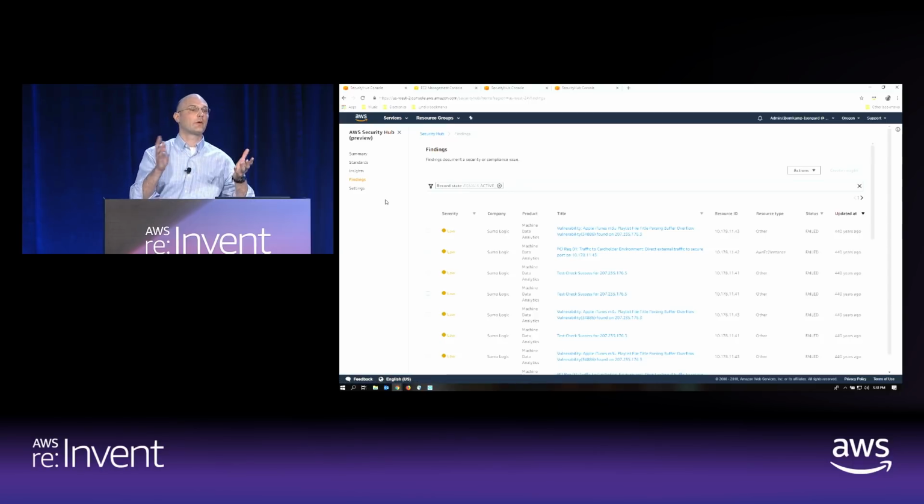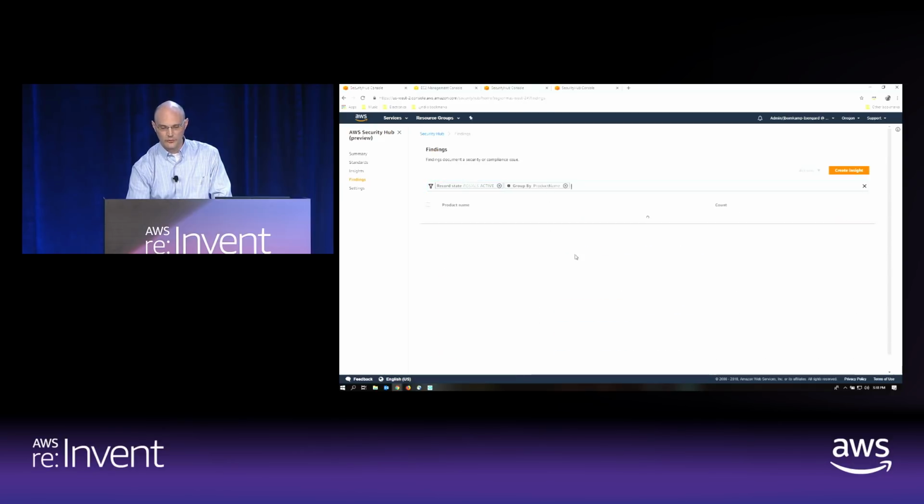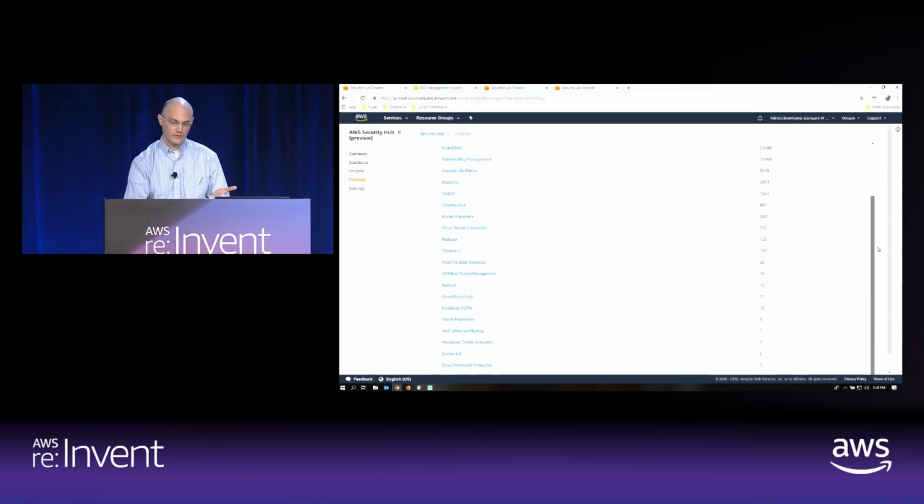So we talked about the insight view. Those are the pre-saved filters, but I can look at all the findings I've got in my environment, and I can add group-by statements or filters to dig through them all. So, for example, in this particular view, I can see which of our internal products and partner products are providing us findings in this account. So it's quite a few, and I can dig into those if I want to see more information.